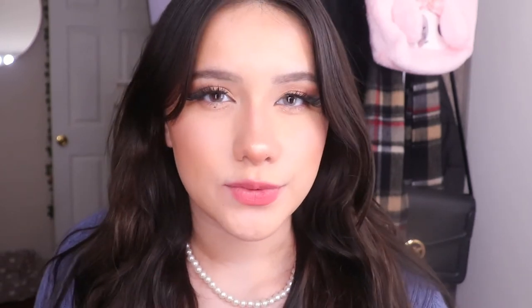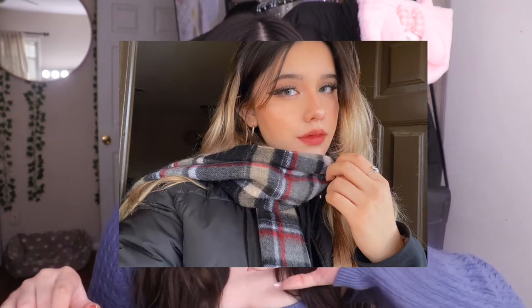Now I'm going to try the other ones that look similar, but they're a little bit darker. These are the third pair of contacts. You can't really tell at first glance. These ones are more of a blue. What makes this one lighter is the yellow tone inside, and this one has gold, which is darker. I think I can get away with wearing them out like this. I also wore these, so I'll put a picture here to show you guys.